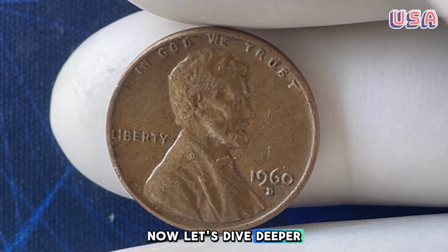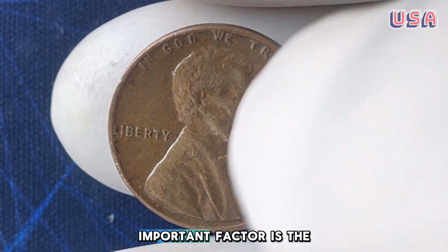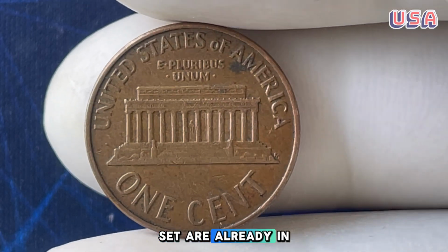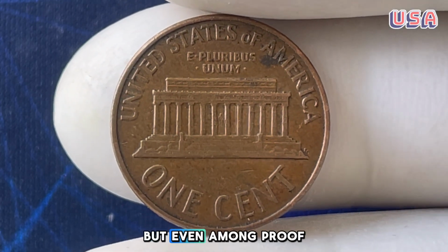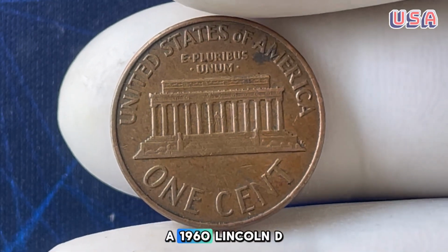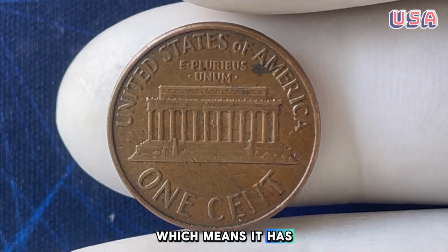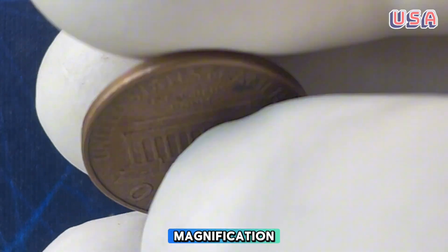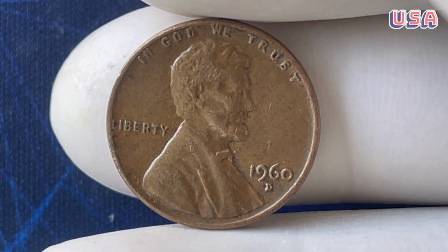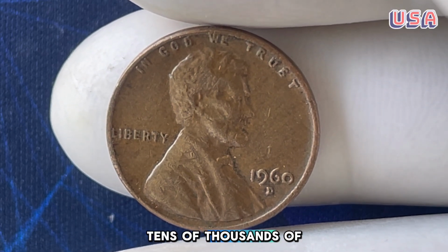Now, let's dive deeper into the specifics of what makes this penny so valuable. The most important factor is the condition of the coin. Coins from the proof set are already in better shape than most, but even among proof coins, some are rarer than others. A 1960 Lincoln Penny with a perfect grade of proof 70, which means it has no visible imperfections under magnification, is extremely rare and can command a hefty price. In fact, a coin graded this high could easily sell for tens of thousands of dollars.